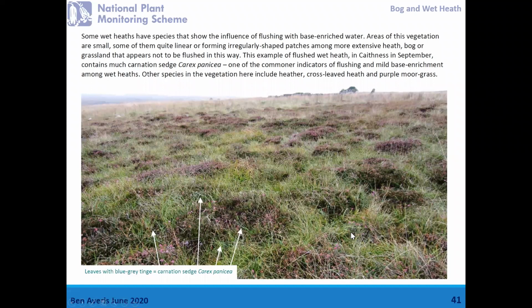But there is purple moorgrass in this one as well. You can see some of the taller flowering stems of it. But another thing in this particular instance is that there are species indicative of flushing and a little bit of mineral enrichment coming through. In this particular case, the blue-grey tinged leaves of the carnation sedge are helping to pick that out.